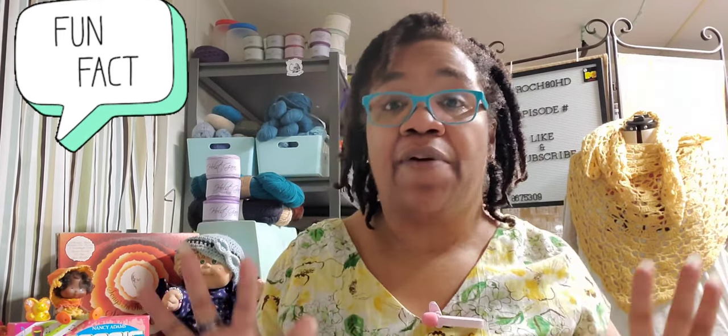Now, the thing to remember with swatching is a lot of people think that it's just about making sure that your gauge matches the designer's gauge. And yes, that is important, but what happens if you do match the gauge of the designer, but you don't like the feel of the fabric? You don't like the drape of the fabric. You can still make some adjustments and still make the pattern that you want to, but adjust it in ways that you're going to like the finished fit, the feel of the finished garment, the drape, and how it all behaves. So a lot can be learned with a swatch.